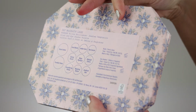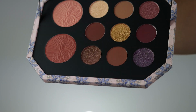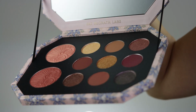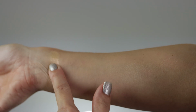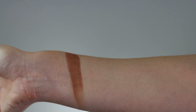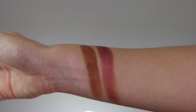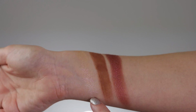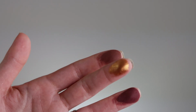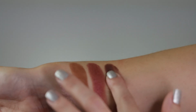Now let's take a look at the other Mothership Bijoux Brilliance palette. This one is called Jewel Temptation, also having 9 eyeshadows and 2 blushes, one of them being existing, and everything else is new. Let's swatch the first row. Coral Nectar, Amber Aura. This matte felt a little bit creamier, and Star Garnet. She did put a duochrome in each palette. So this is the second row, and this gold is stunning, and this burgundy, oh my god, this is beautiful.